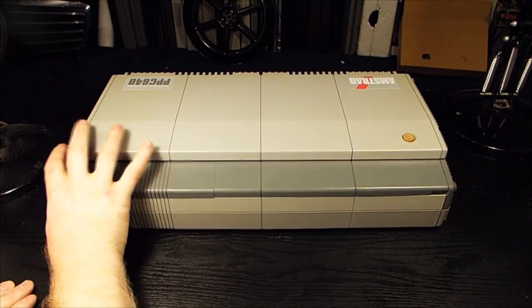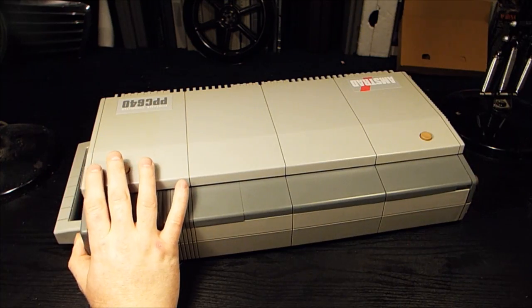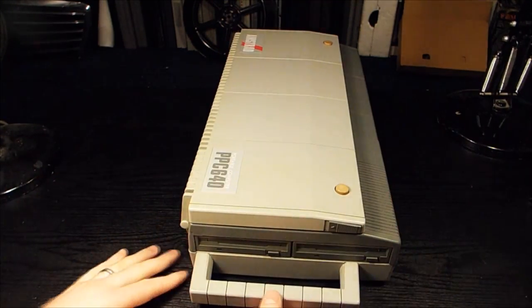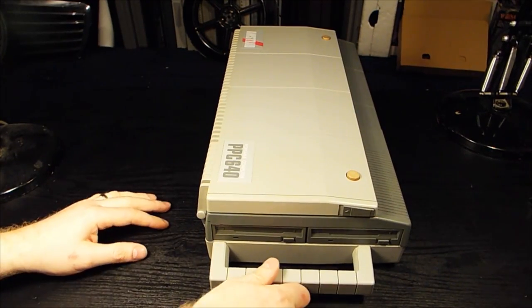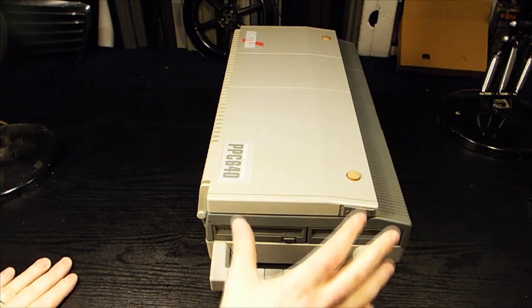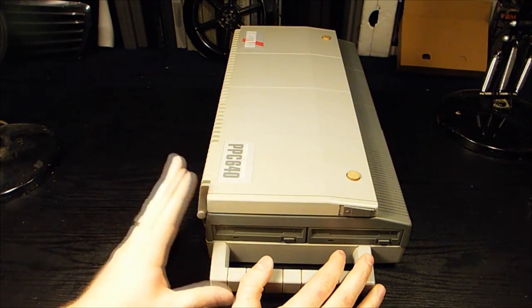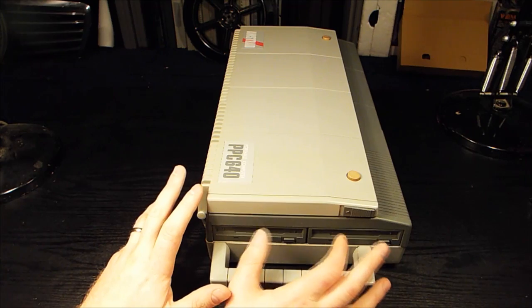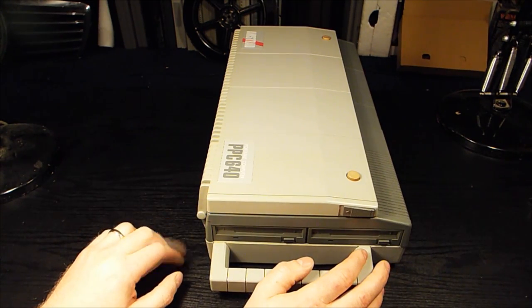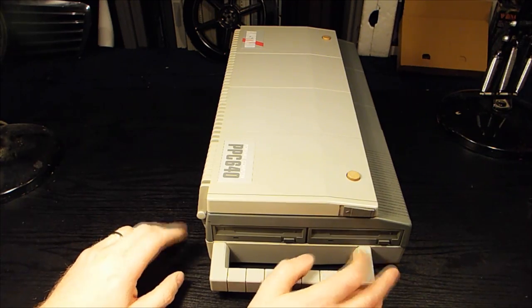Boink. On the other side, this being the 640, it has two 720 kilobyte high density floppy disk drives. Now if you buy the 512, it can come with either one or two of these. The second one was an option on that version. This one it came as standard.